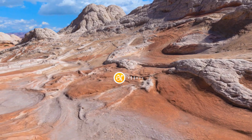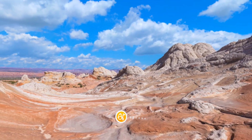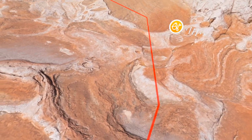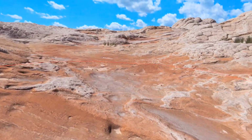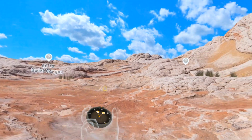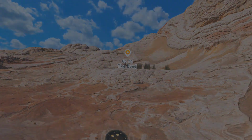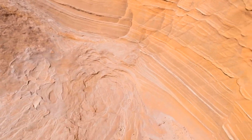One other important thing you should know. Some locations have multiple spots you can move between. To move to another spot, bring out your compass and point it towards a trail marker icon to select it. Great! That's it. Keep an eye out for other trail markers during your travels.